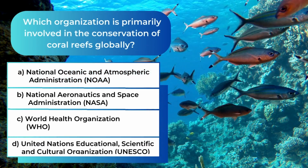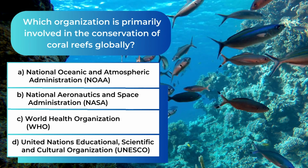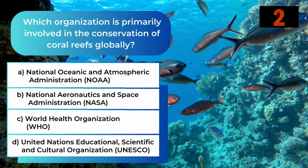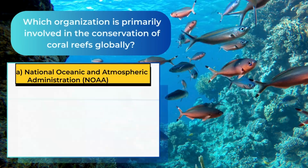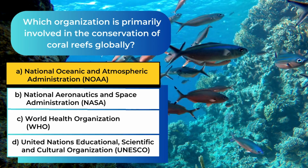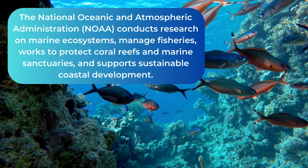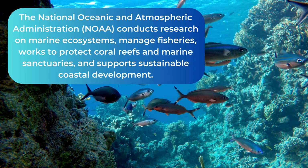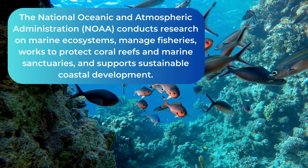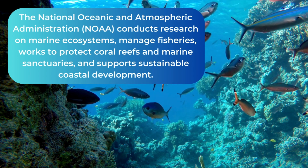Which organization is primarily involved in the conservation of coral reefs globally? The answer is A, National Oceanic and Atmospheric Administration, NOAA. The National Oceanic and Atmospheric Administration, NOAA, conducts research on marine ecosystems, manages fisheries, works to protect coral reefs and marine sanctuaries, and supports sustainable coastal development.